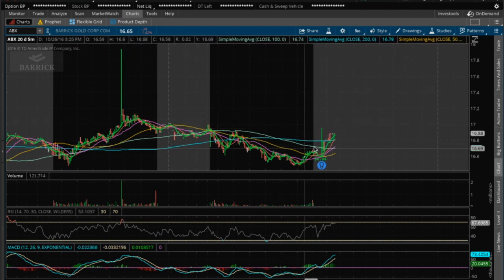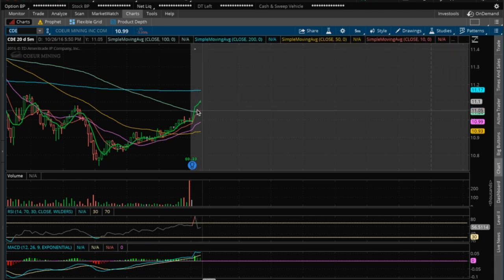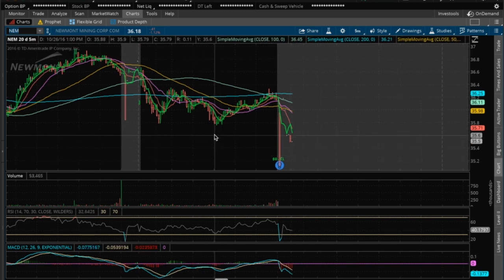So ABX does have this bullish reaction, but again, it's on crap volume. CDE, Coeur Mining, bullish reaction on, what is this? Let's see. 500 volume, 2,000, this is nothing. NEM bearish reaction on 5,000, 1,000. So yeah, the miners' earnings are not going to give us any clue as to which way the miners are going to move tomorrow until probably the conference call and volume comes in at the open.